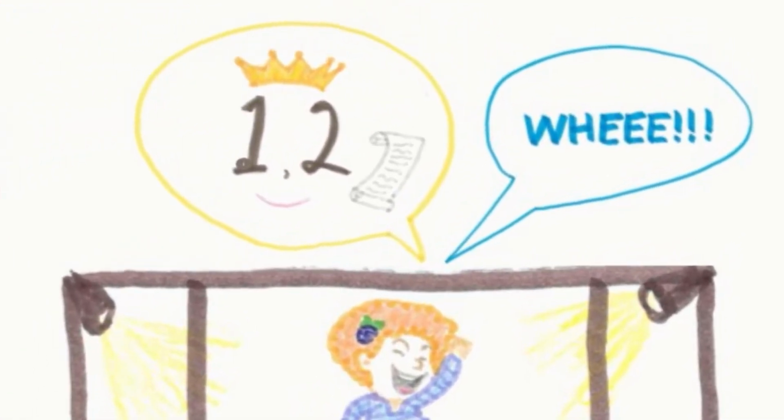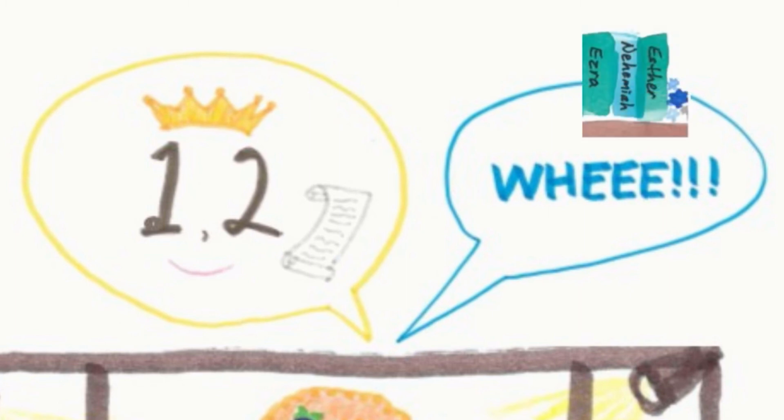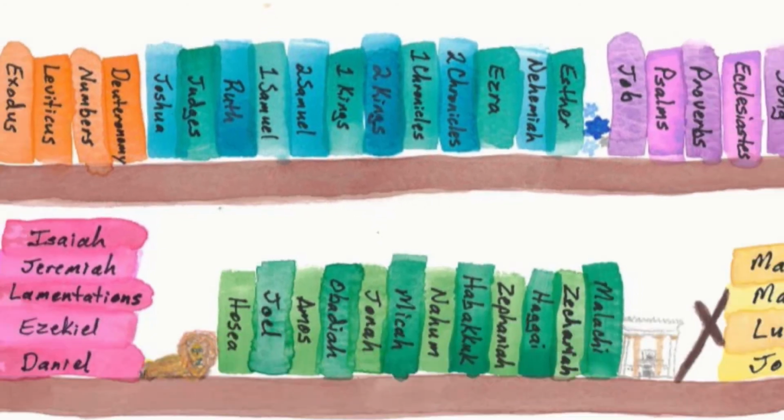Remember that the 1-2 books, Sam is king of the Chronicles. The whee books are Ezra, Nehemiah, Esther. These are the books of Old Testament history.